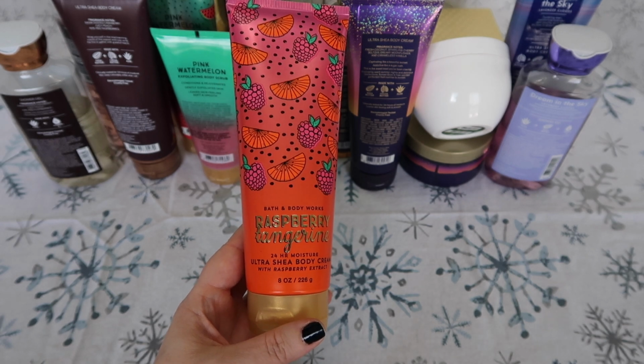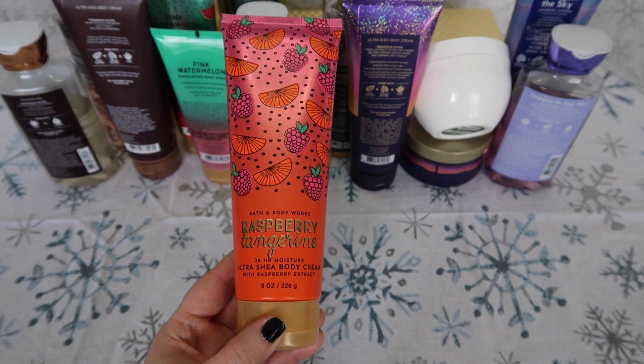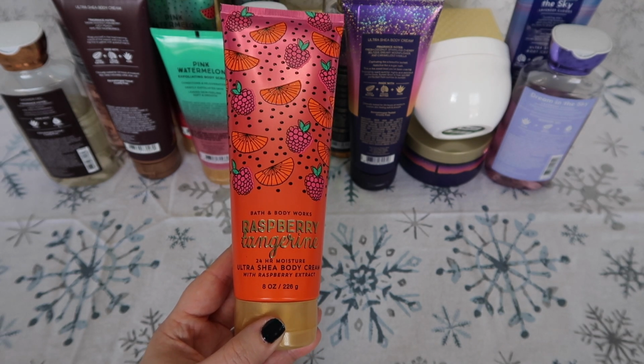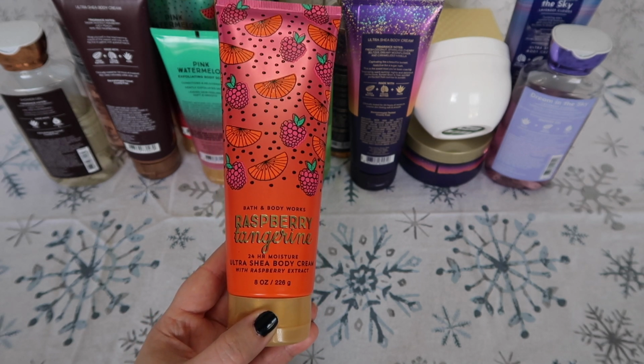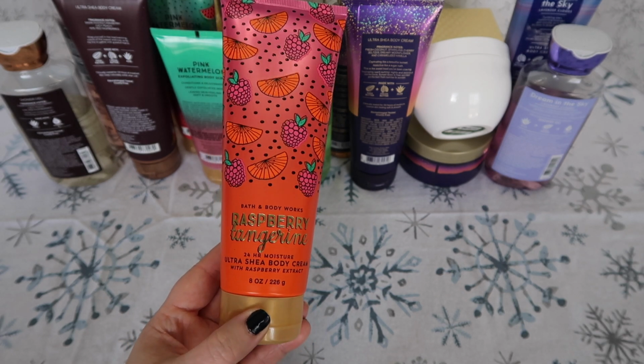A tart raspberry with a juicy citrus. It was bright, sweet, and slightly tart, and it was just a perfect summer scent. I felt like the cream really stayed a long time on my skin, and I really enjoyed it, so that's why it made the list.